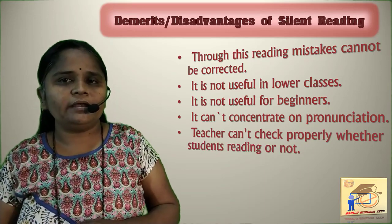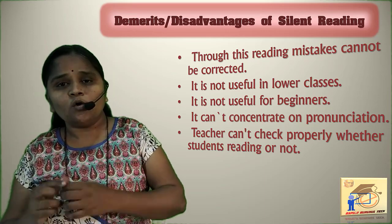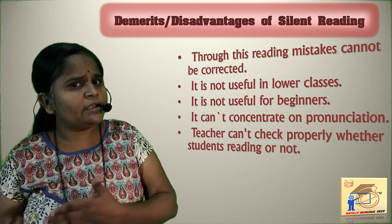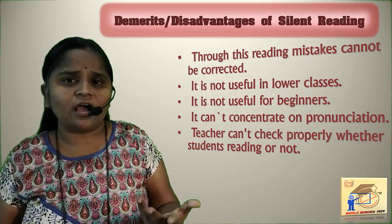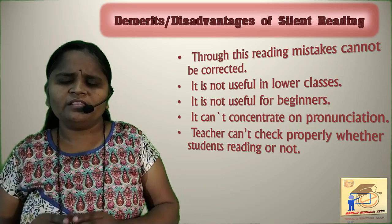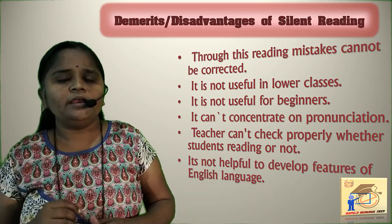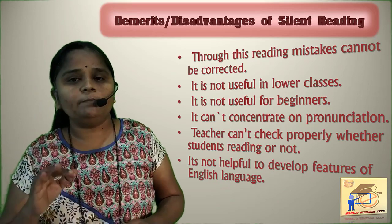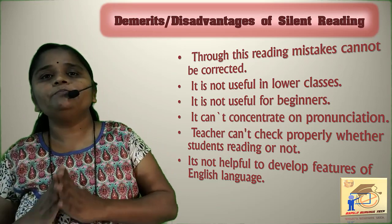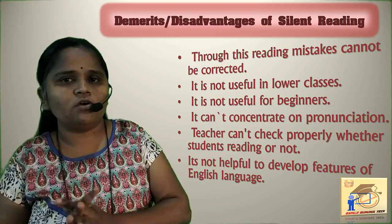The next demerit is that the teacher can't check properly whether the student is reading or not. Sometimes the teacher says, yes, read silently, and at that time the teacher can't understand whether the student is actually reading. This is also a demerit of silent reading. And next, it is not helpful to develop the features of the English language. So these are the demerits and disadvantages of silent reading.